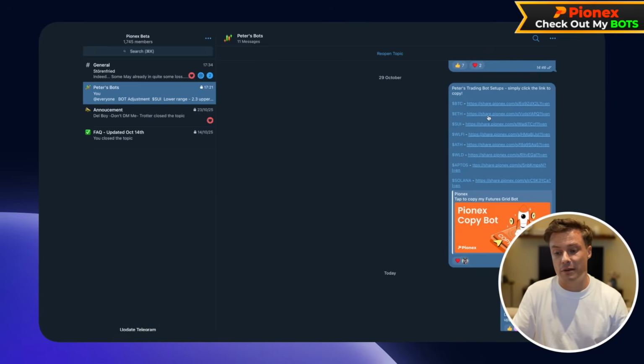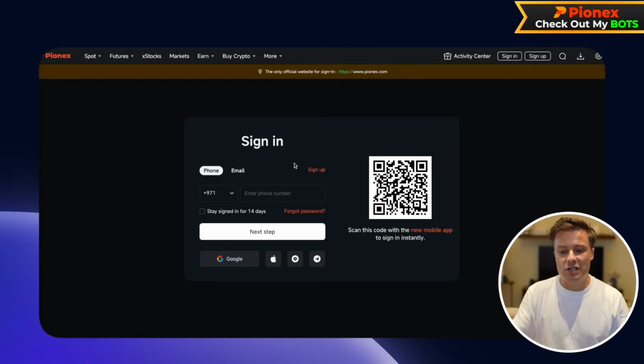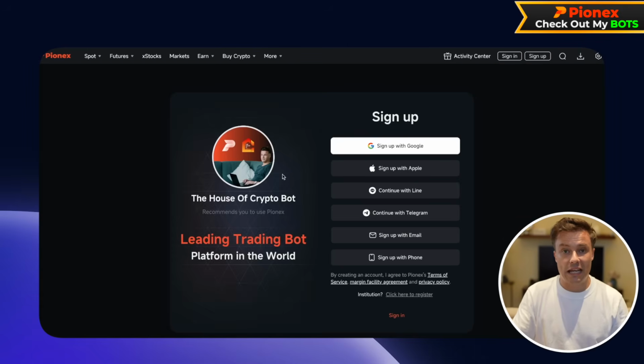Simply go across to Peter's bots. Let's say I want to hold some Ethereum. I'm just going to click on Ethereum here, and it's going to bring me across to this page. Now, all I need to do is click copy the bot. What this is going to do is bring me across to a page like this. I simply need to click on sign up here, and you can see it has my picture on it. You can sign up with whatever method you want.